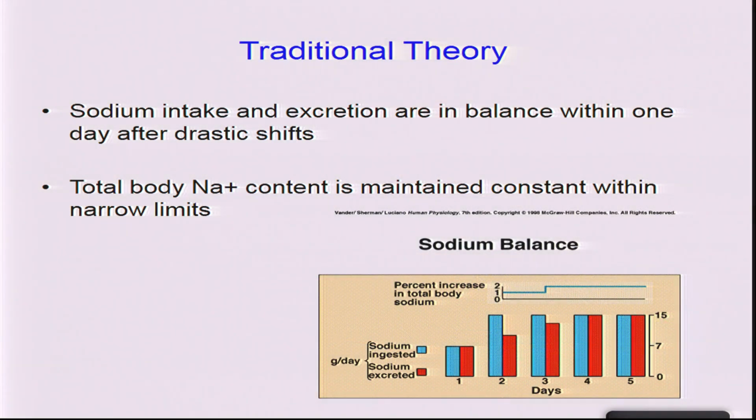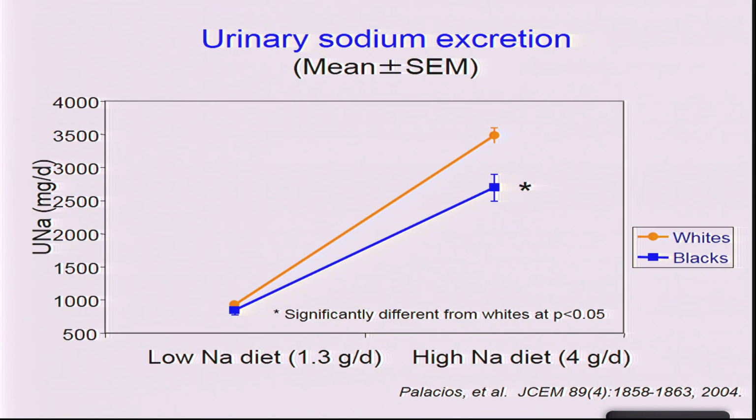Now, traditional theory is that you excrete all the extra sodium and you adapt within a day or 2 or 4 at the most, and then you get into this steady state. But we didn't exactly find that because there were these big racial differences. On the low sodium diet, the whites in yellow and the blacks in blue excreted the same amount of salt. But on the high salt diet, only the whites could excrete all that extra salt in the diet, and the blacks went to a huge positive sodium balance.